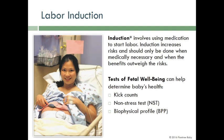There are some medical conditions or signs in pregnancy that make us start with some fetal well-being tests, such as a non-stress test, which is being on the monitors, the same monitors that you are on for labor, to see how your baby is doing in there, and a biophysical profile, which adds some different markers on ultrasound in addition to that NST.